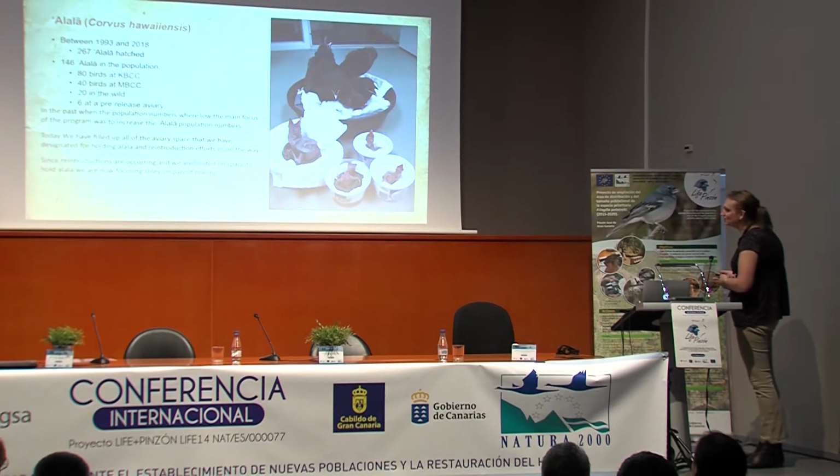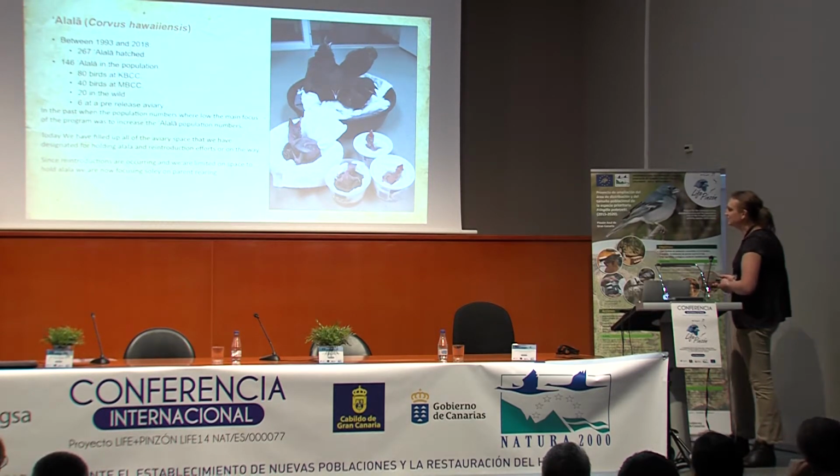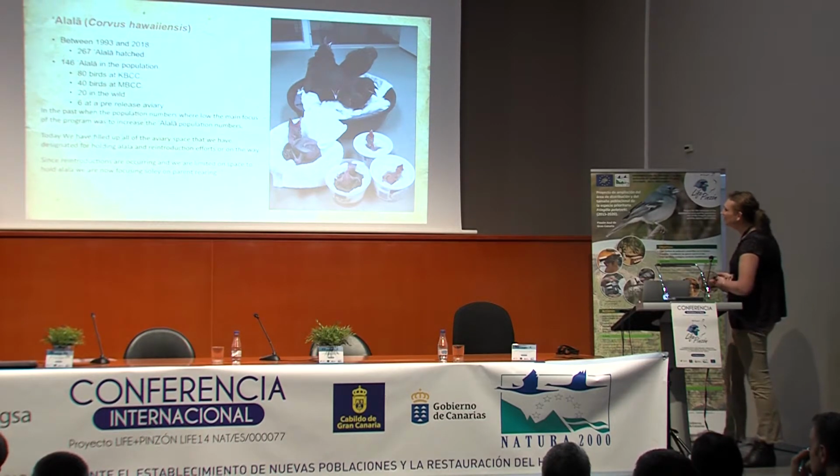Habitat is somewhat limited. The alala, they're more of a frugivore crow. They will eat some nestlings and nests, but they don't actively hunt birds, and they don't eat much carrion like some other corvid species.